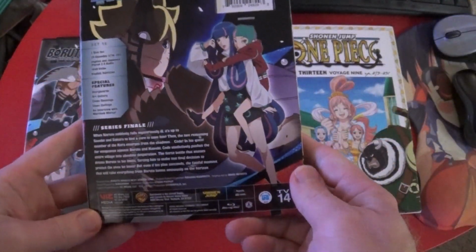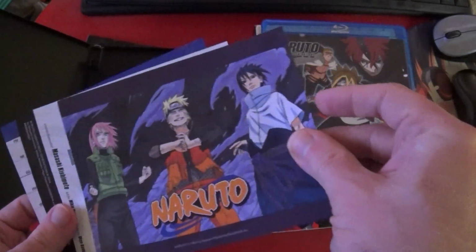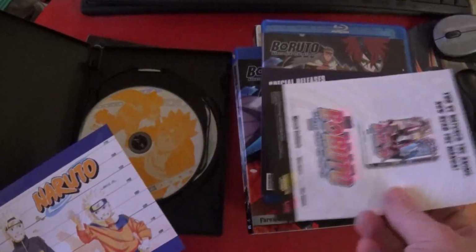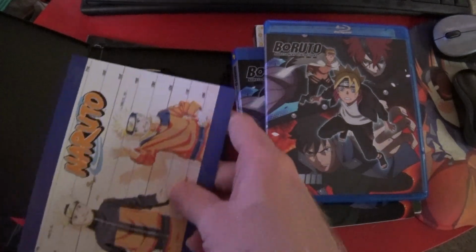First of all, this is a Viz release, so region A only. They should be dubbed. I guess I'm not going to check. So here we have the DVD version. First we have 3 inserts. And it's pretty usual for Viz, I'm pretty sure it's going to be a little manga focused, so you're normally advertising Boruto manga, Naruto manga.